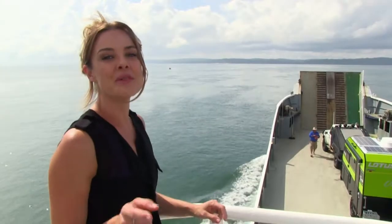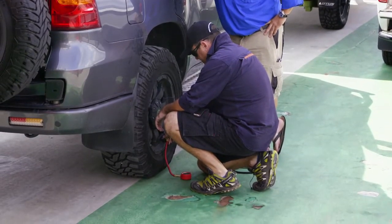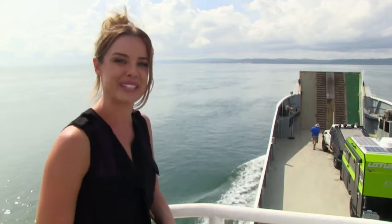I'm upstairs on the barge watching Dave and Macca deflate the air pressure from our tyres. This is important to do when you're going to drive on sand, but don't forget to pump up the pressure when you get back on the bitumen.